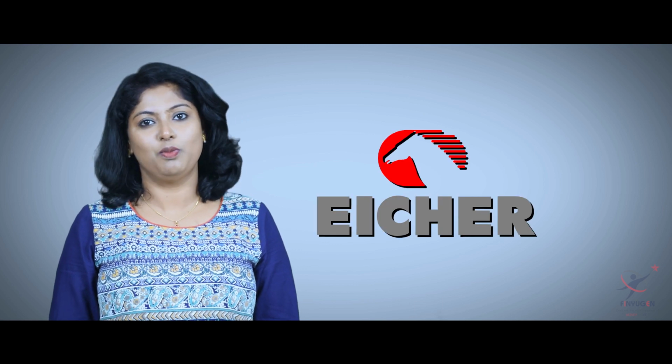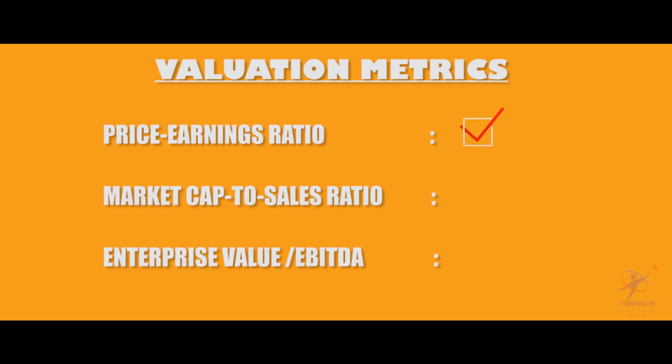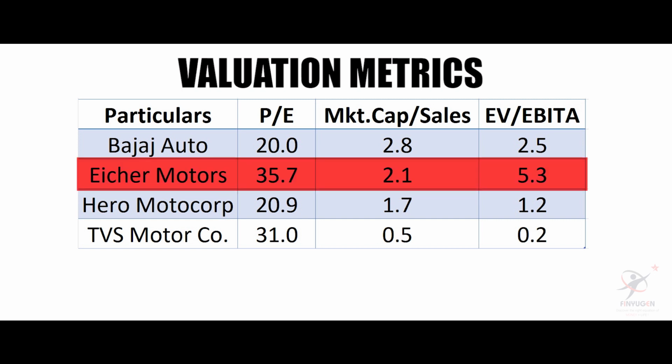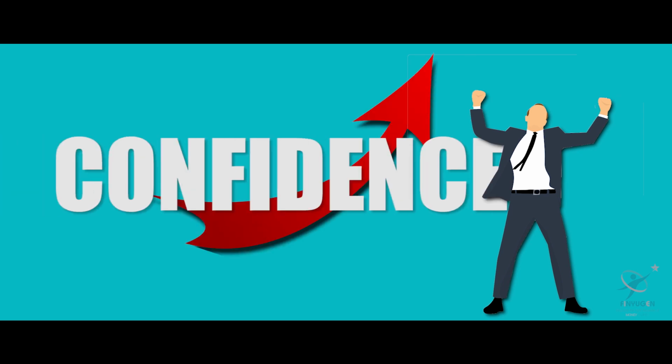We are confining to the two-wheeler industry as HR sells motorcycles. It is not appropriate to compare it with other automobile companies such as Maruti, which sells cars. We have presented the valuation metrics such as price earnings ratio, market cap to sales ratio, and EV by EBITDA in the following table. It is evident that HR Motors is valued at significantly higher multiples than rest of the group. It's pricey because of the leadership position, and so the investor confidence is reflected in the price.